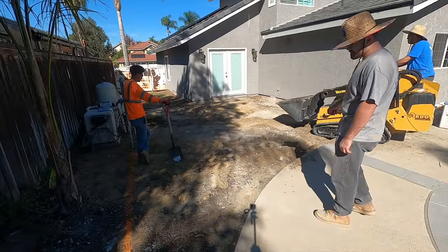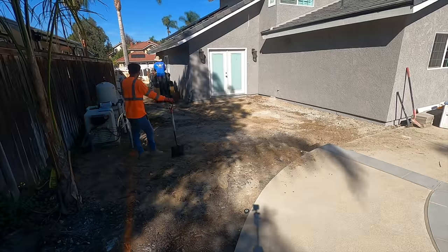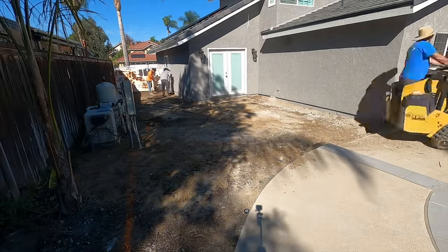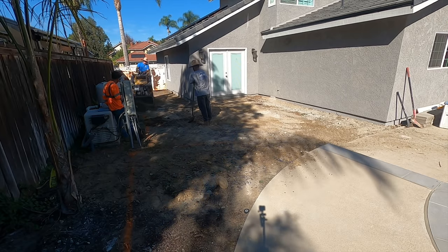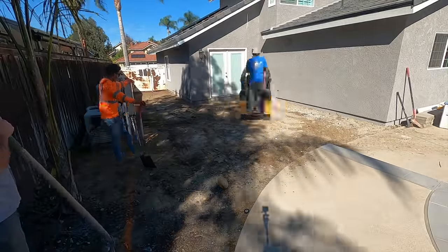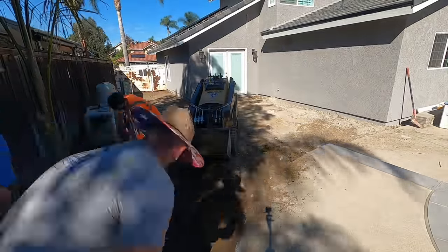So the big tractor wasn't going to come on this side of the house. It would have had to go over the pool deck and then squeeze through on that precast bullnose cap there, and that would have probably popped right off. So it wasn't going to go through here. So I brought the mini on this side of the house. And then I transferred the dirt to the other side where the other tractor could just scoop it up and run it on out to the big rig.